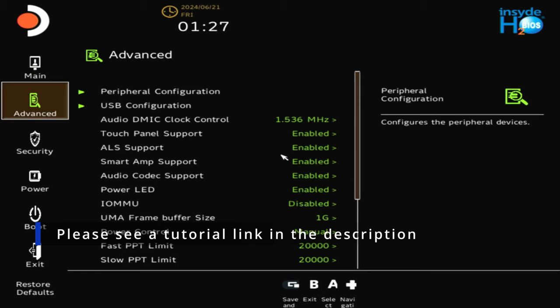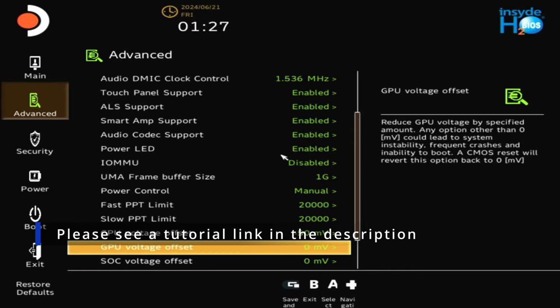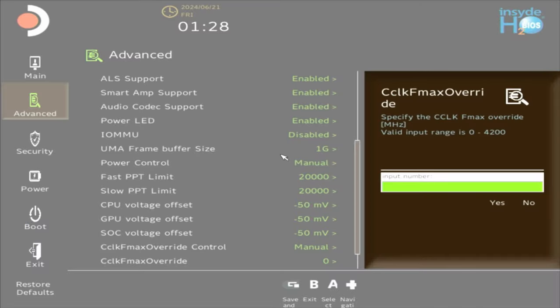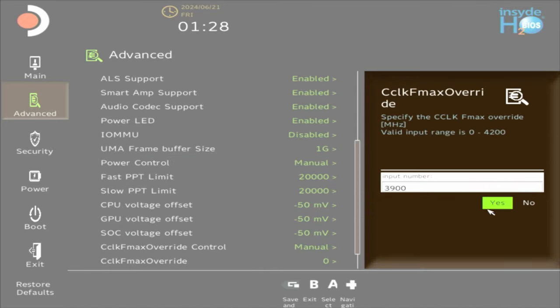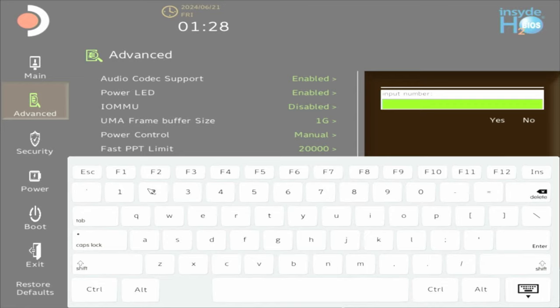To be able to increase the TDP, we need to go into the BIOS, make sure that the PPT limit is 20,000, and then we also need to decrease the CPU, GPU and SoC voltage offset to minus 50. At least for my Steam Deck that works pretty well, for others it may not. And then we also need to manually clock the CPU and GPU. I manually clocked the CPU to 3900 MHz and the GPU to 2000.